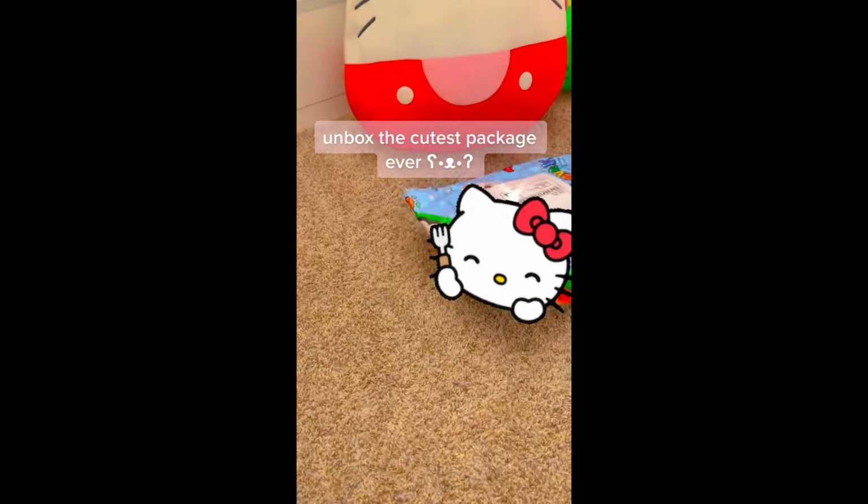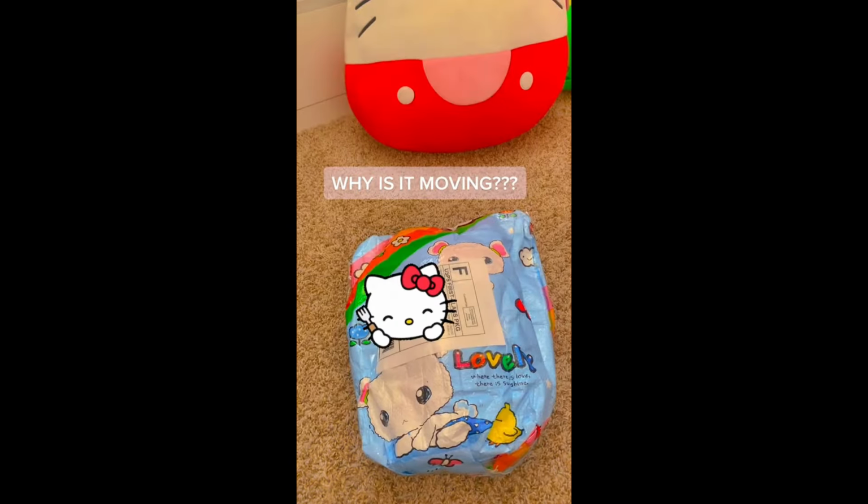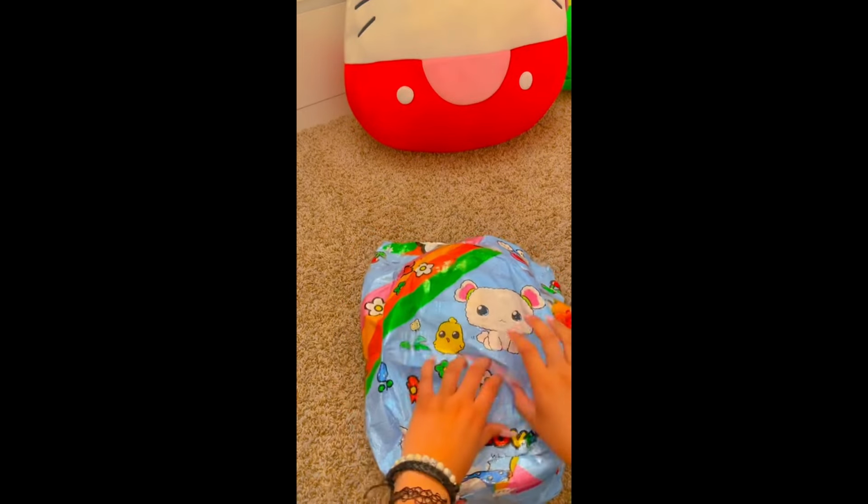Unbox the cutest package ever. Why is it moving?